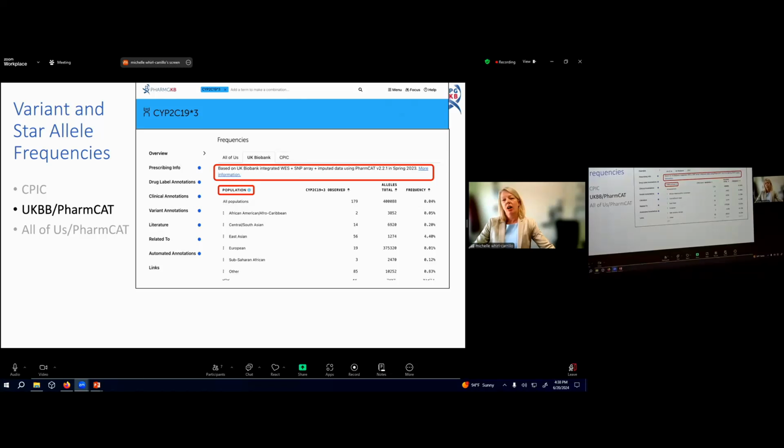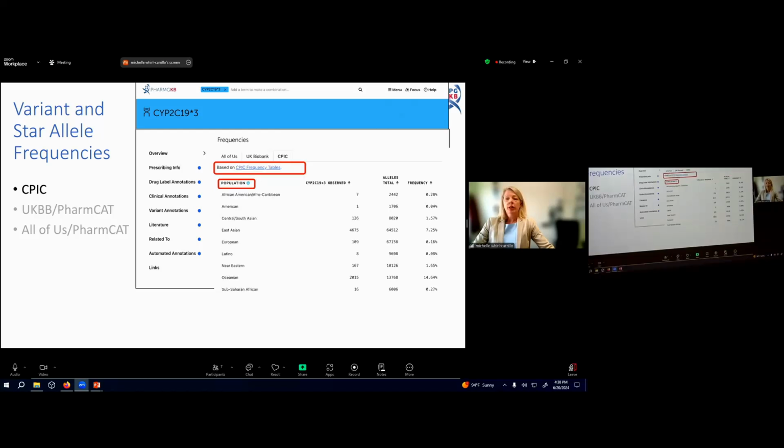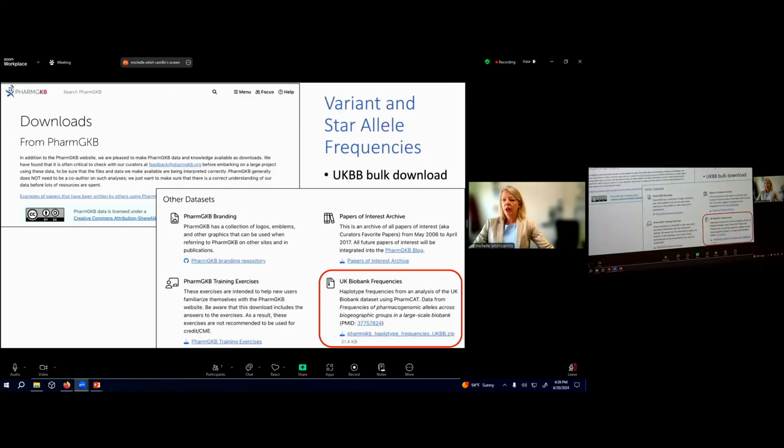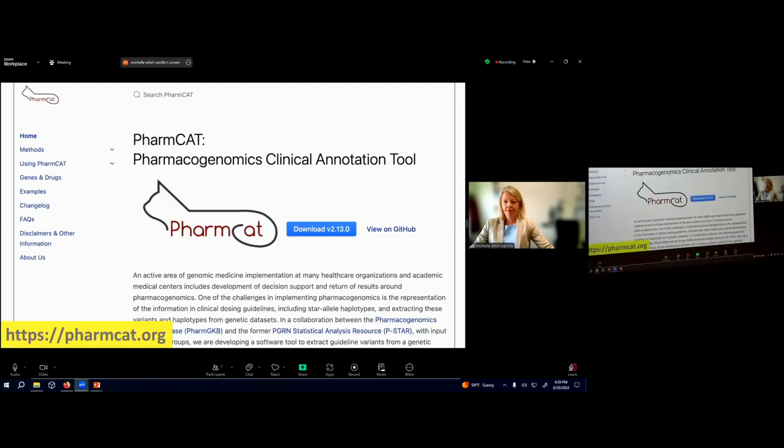We have our frequencies from Biobank, UK Biobank, both done through PharmCat. We also have information from the CPIC tables on any of our star allele pages. You can download all the frequency information from CPIC as bulk download Excel files. You can also bulk download UK Biobank frequencies from our downloads page.